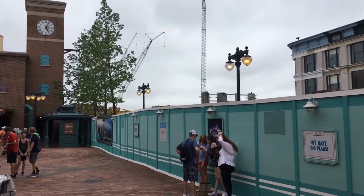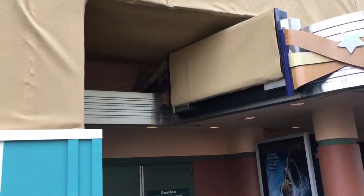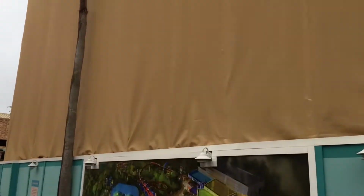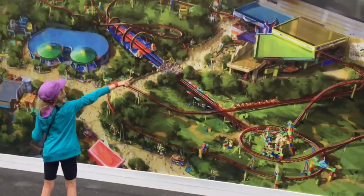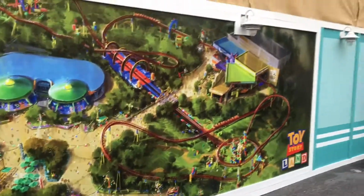So now I'm going to go take a look at the other side of the park and see how Toy Story Land is looking. I've now moved over by Pixar Place. As you can see, the building that used to be the Legend of Captain Jack Sparrow is now completely scrimmed off. And it includes Toy Story Land artwork and concept art.